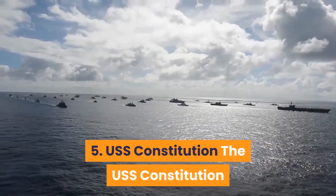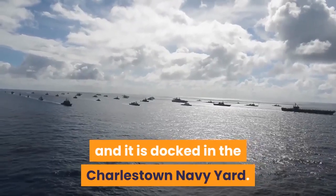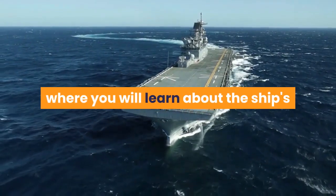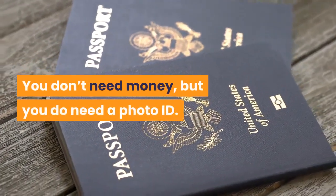5. USS Constitution. The USS Constitution is the world's oldest commissioned warship, and it is docked in the Charlestown Navy Yard. Navy officers lead free tours of the upper decks, where you will learn about the ship's exploits in America's earliest naval battles. You don't need money, but you do need a photo ID.